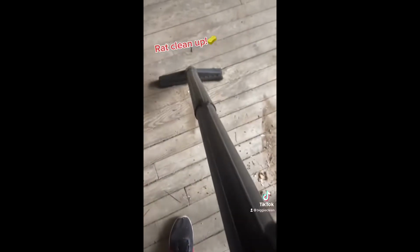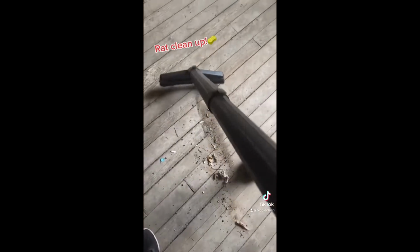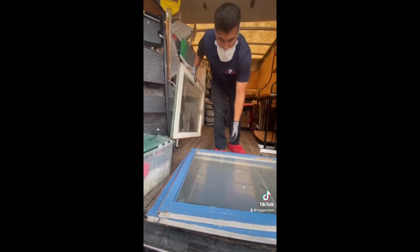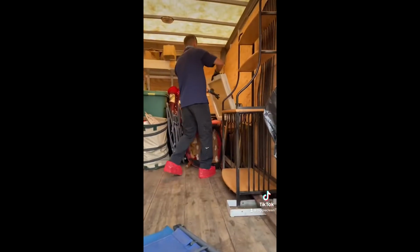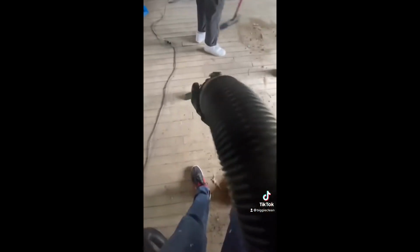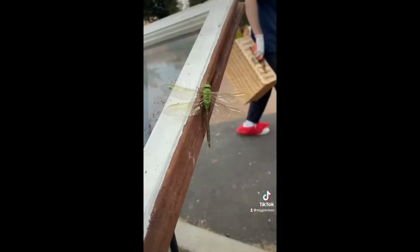Alright, today we're doing a massive rodent cleanup. Rats like to leave little presents for their owners, and so that's why we end up getting calls for this type of cleanup. And most pest control companies don't want to do the cleanup themselves because honestly, it's kind of gross. But the first step in this cleanup was to get rid of all the contaminated furniture and windows. So any porous material that could hold some of that contamination had to go.